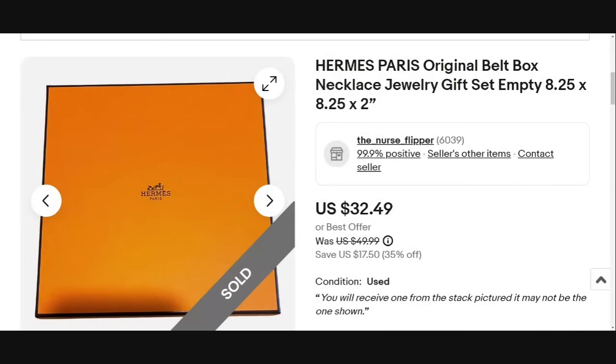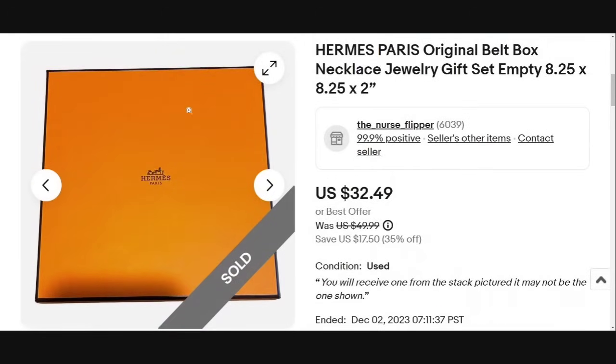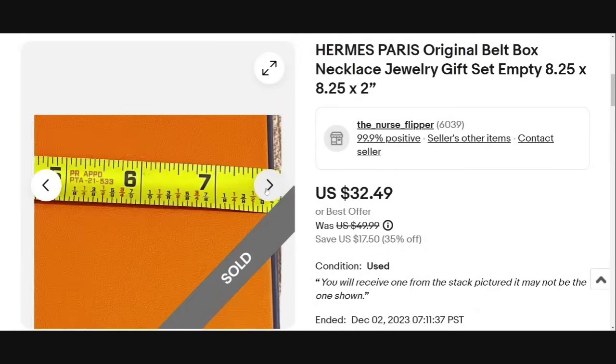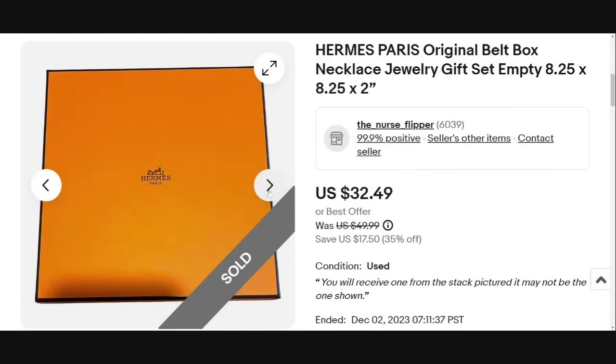I forgot to say on that last one too, I'm only $8 in, so that was about an $80 profit. So this one is another multi-quantity. This is another smaller box, 8 inches, and this buyer bought 5 of them at $32. It is almost a $150 sale, and I am only like $5 to $10 in. So this is over a $75 profit on very, very small boxes.